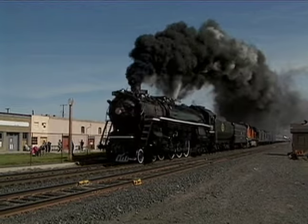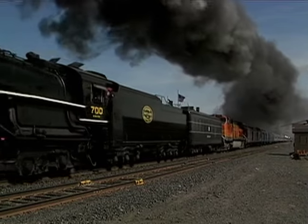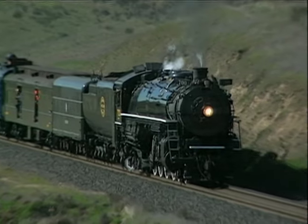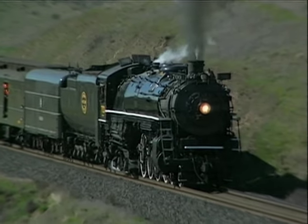What's the difference between being an engineer on a diesel and being an engineer on a steamer? It's a difference like driving a Model T Ford and driving a new Cadillac with air conditioning.